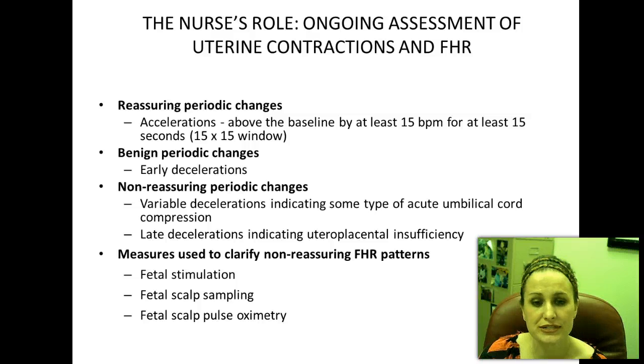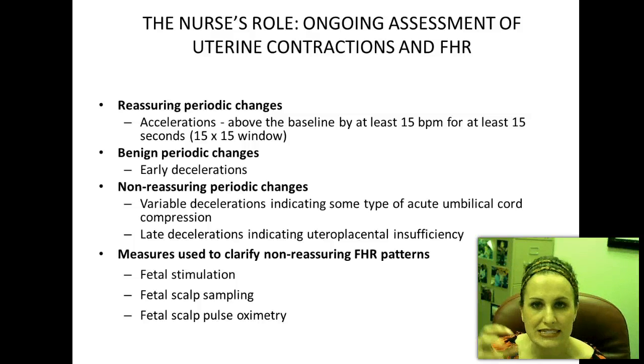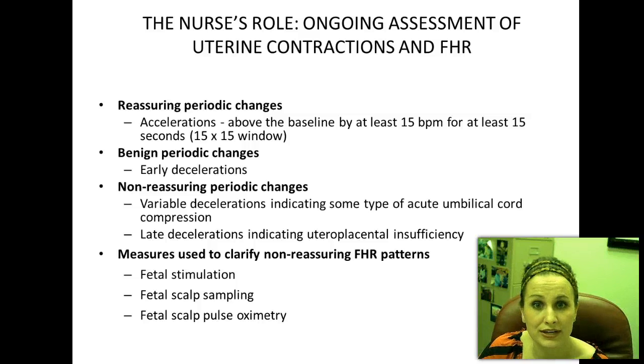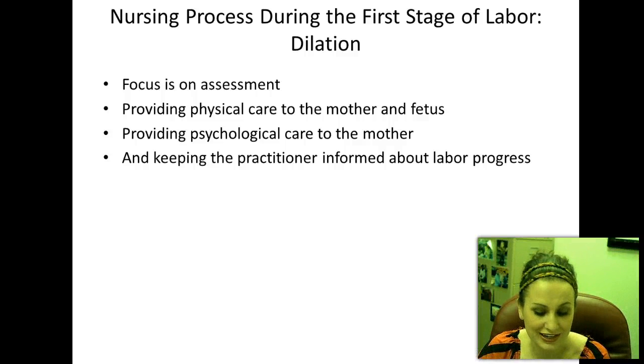Okay, so measures used to clarify non-reassuring fetal heart patterns. You can do fetal stimulation, fetal scalp sampling, and fetal scalp pulse oximetry. So it's stimulating that baby, trying to figure out why it's having a non-reassuring fetal heart rate. And sometimes that stimulation will jolt that baby out of it, and we won't have to go back into any of those late decels or see anything more on that, which is a good thing.